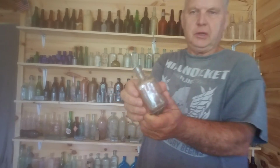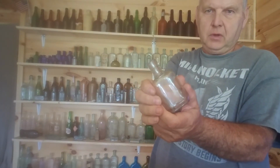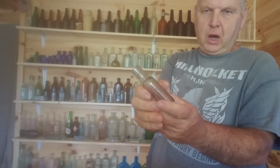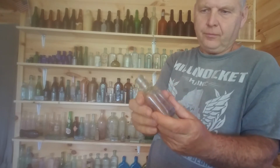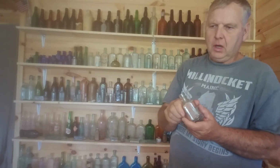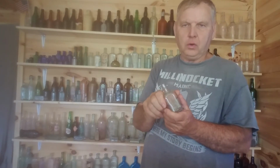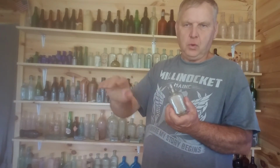Found this little sample liquor at South Twin this year, this spring, when I was digging. The old South Twin house, hotel. It's funny how I found it. I was digging around looking for a new little spot, you know. I moved some leaves away right next to a great big tree, big old hardwood tree.